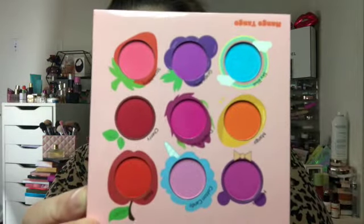So there it is without the bright light. These are all just matte. I'm very impressed, and again, beautiful picture. It gave me Dolly Parton vibes when I opened it up. I was like, yes, look at that golden hair. So I was very impressed.